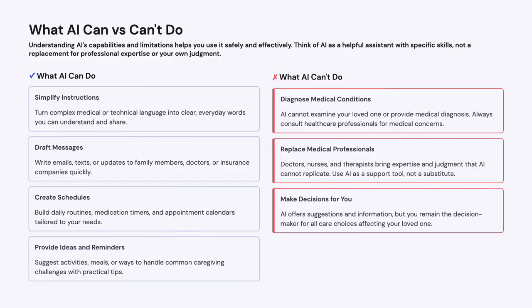What AI can do versus can't do. Understanding AI's capabilities and limitations helps you use it safely and effectively. Think of AI as a helpful assistant with specific skills, not a replacement for professional expertise or your own judgment.